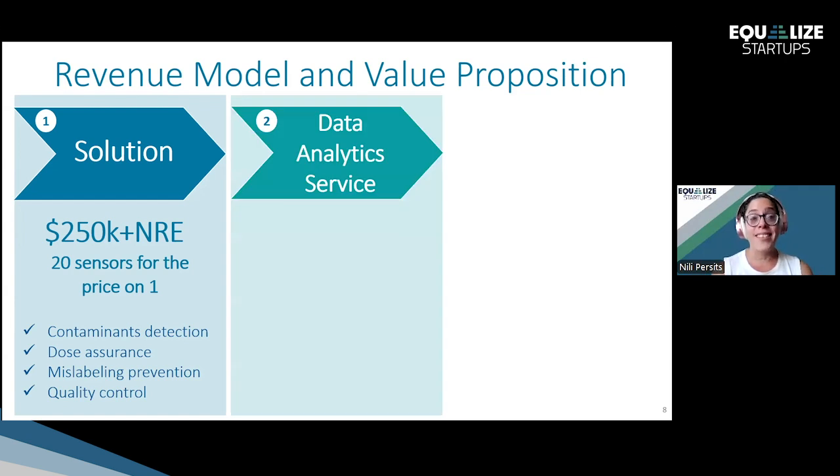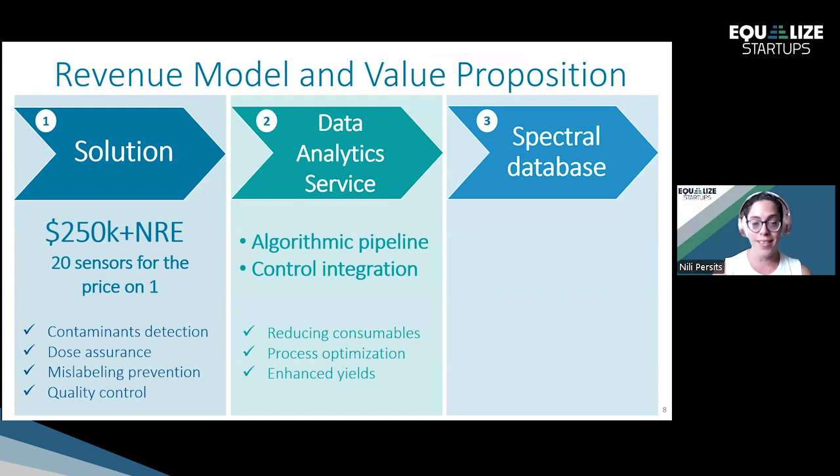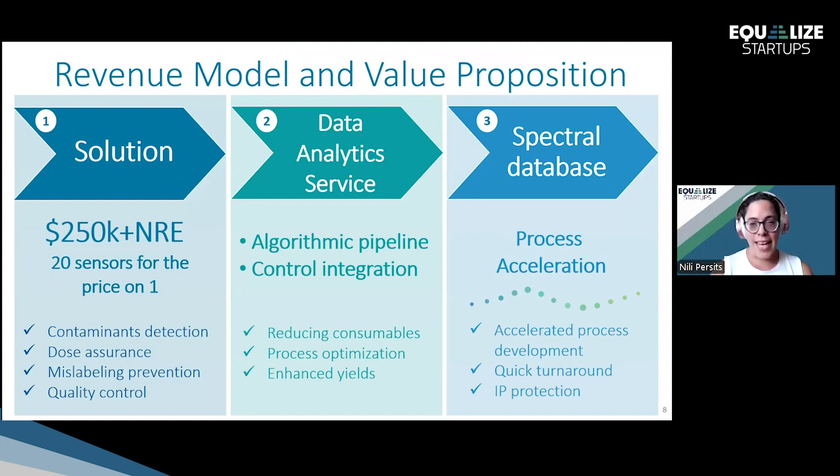Next, we're providing a data analytics service, honing an algorithmic pipeline and also integrating control to really drive reducing consumables down, process optimization, and enhanced yields, which have already been demonstrated with Raman systems today. Last but not least, creating a spectral database, driving process acceleration, which allows us to connect the dots throughout the entire process and have quick turnarounds on development and create IP protection for proprietary materials developed.